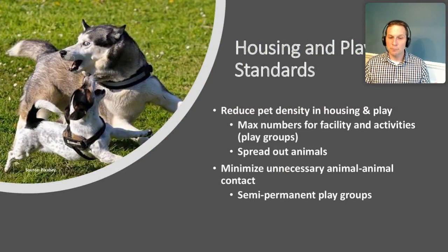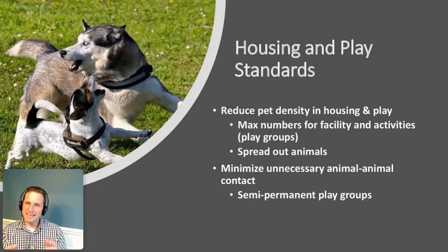What about housing and play? So again, we know a lot of these things, I think, in the backs of our minds. It's just enforcing them. The more animals you put in your facility, the greater the push is on infectious disease spread. And so we need to think about really what's that maximum capacity that our facility can withstand safely, and doing everything we can to spread animals out and to make sure that we continue to keep animals in safe ways. And so how do we do that?